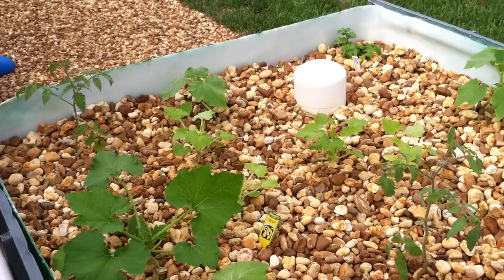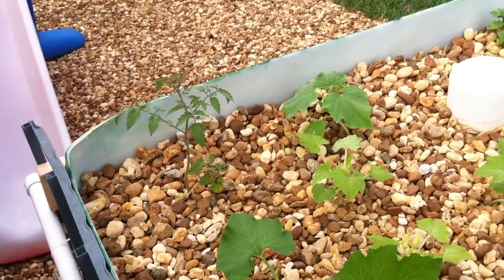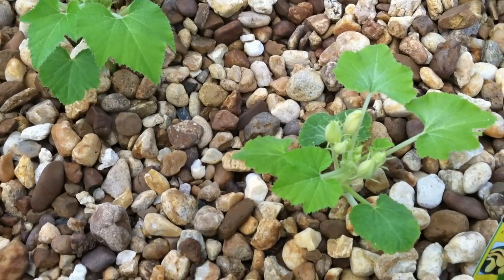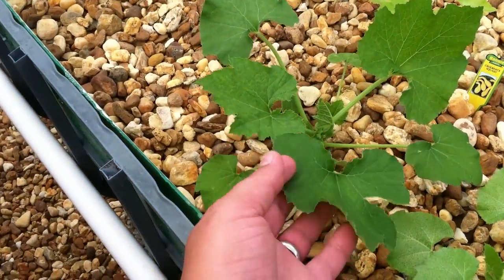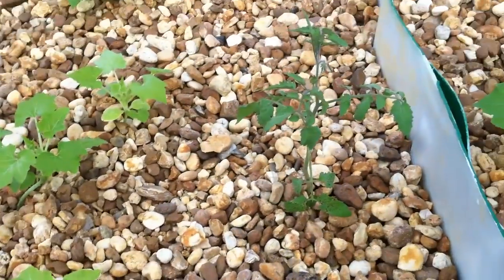Earth box is a great way to grow plants, as you can do it in a small container. But the tomatoes and the yellow squashes are doing awesome. Look at those flower buds. Those will all turn into squash as long as the plant stays healthy. These are zucchinis, and they're doing really nicely too. The leaves are nice and big.